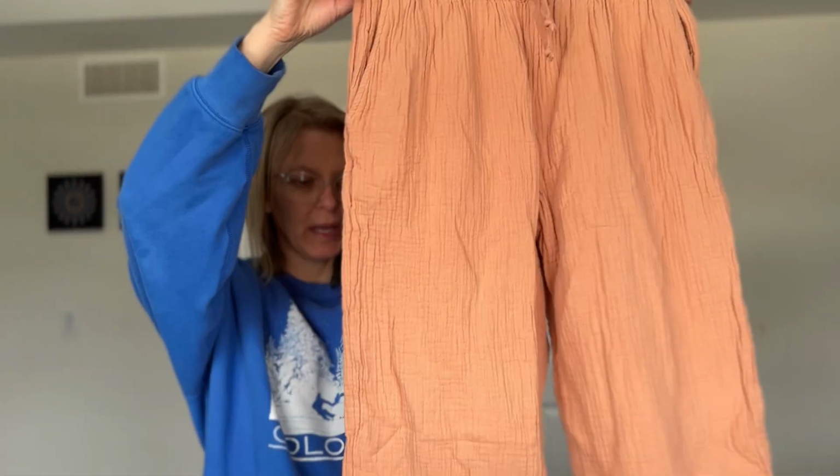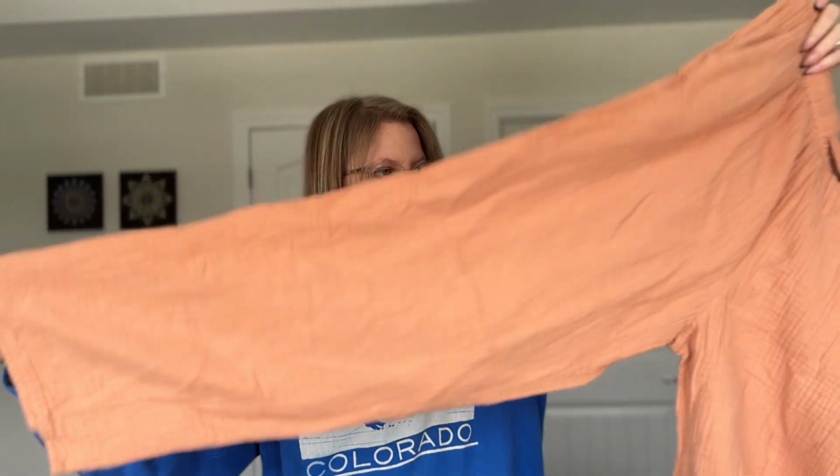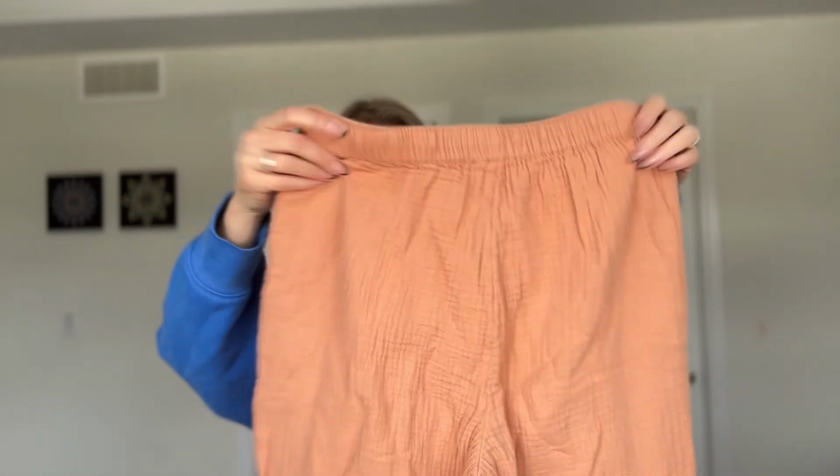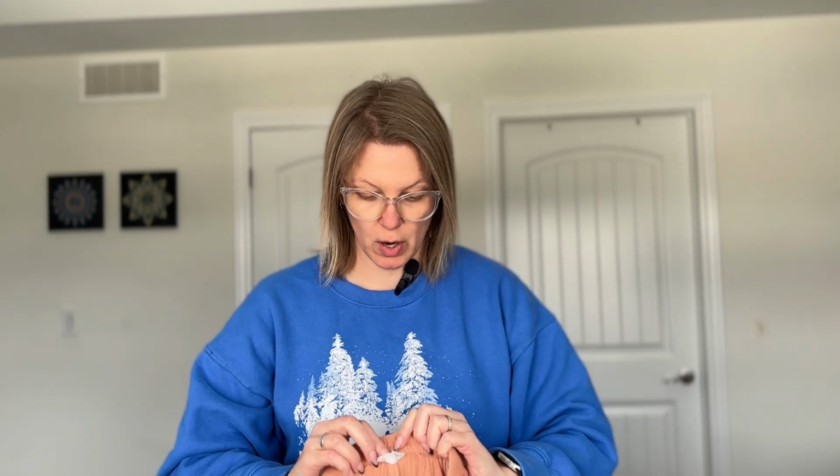The first one I found is these Wilford Free organic cotton gauzy pants. Just a regular straight leg kind of vibe in this really pretty pink coral color. I wasn't sure if I wanted to get these or not, but for the price I thought it was a good try, and for the season as well. If you're not familiar with Wilford Free, it is an Artesia brand. And here is the tag.